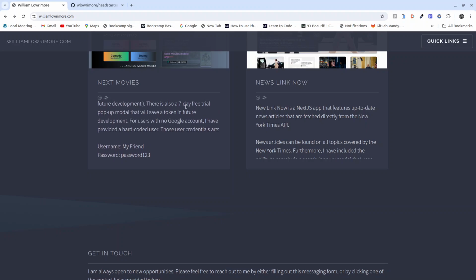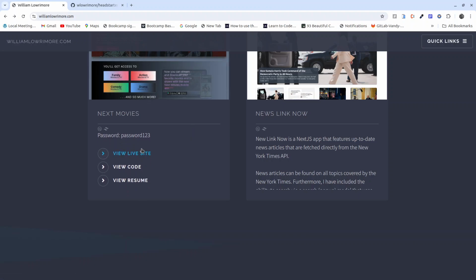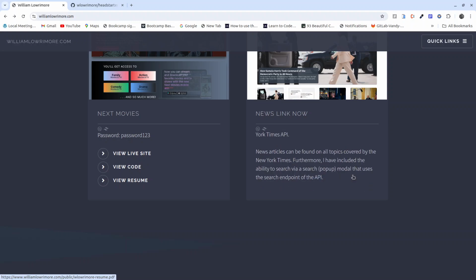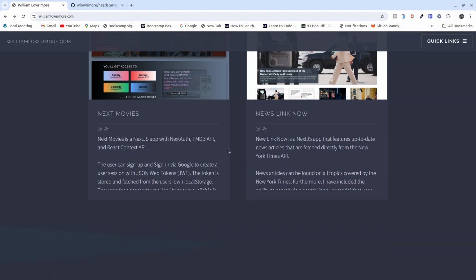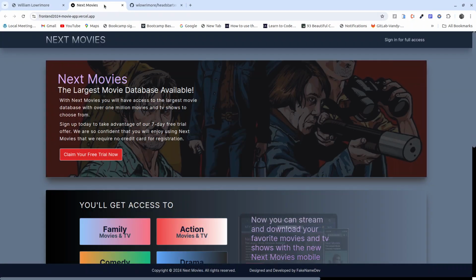This one uses NextAuth. So if you don't have a Google account, I use the Google provider, I have also added in the credentials provider and hard-coded some credentials so anyone can log on and play with the site. And then you have the live site here. You can view the GitHub code, or once again, there it is, view my resume. Same thing over here. And then, as I said before, these are clickable images that take you to the live site. And they do open in a separate tab.